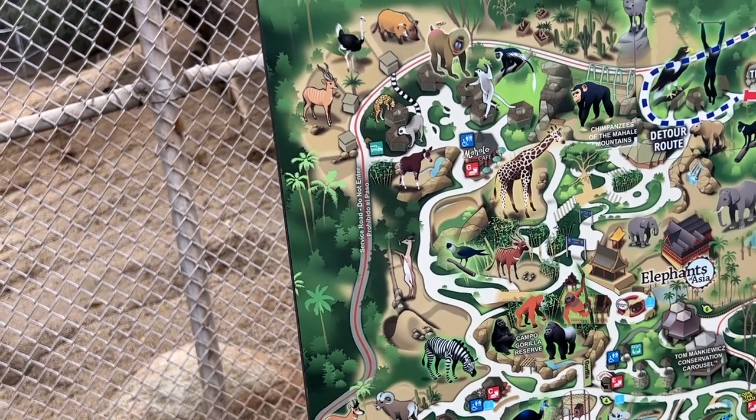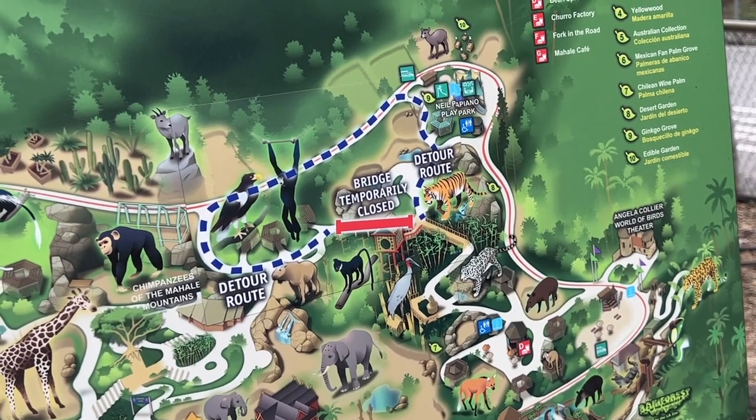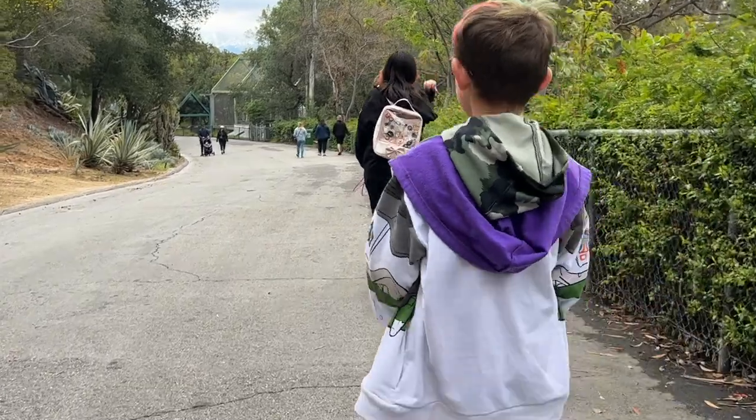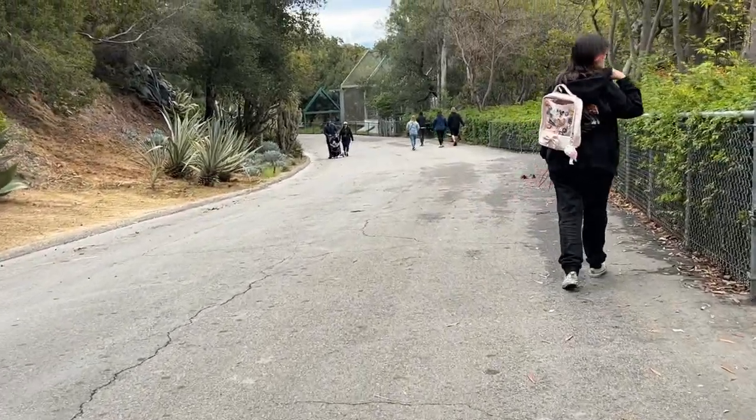We missed those animals. The lion wasn't here last time. Ooh, I want to see that one. The white one? Yeah. Now downhill. Oh, the easy part. I love downhill.